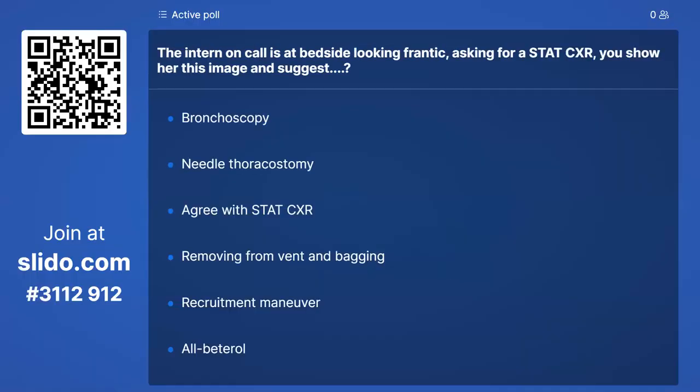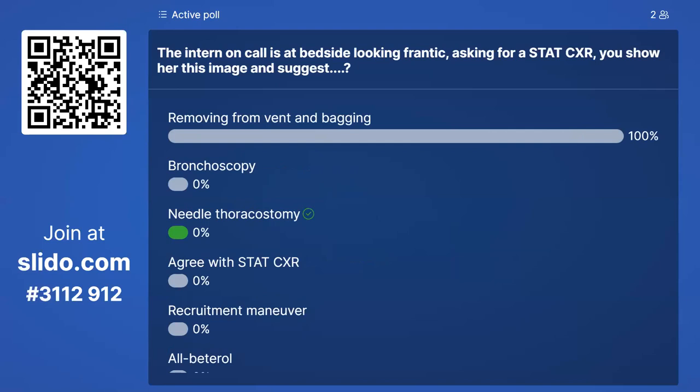Okay, no one's answering in Slido. Can we do it this way? Oh, it's 11:47. All right, most people said D or B. So B would be needle thoracostomy and D would be taking off the vent and bagging. Oh, two people have answered. So the correct answer is a needle thoracostomy.